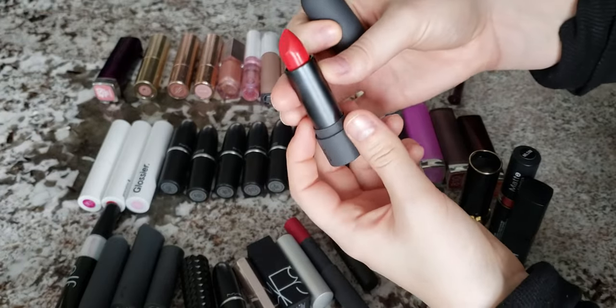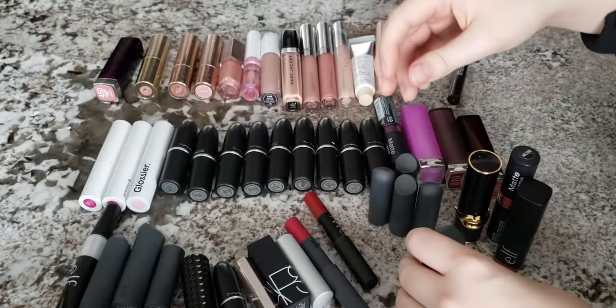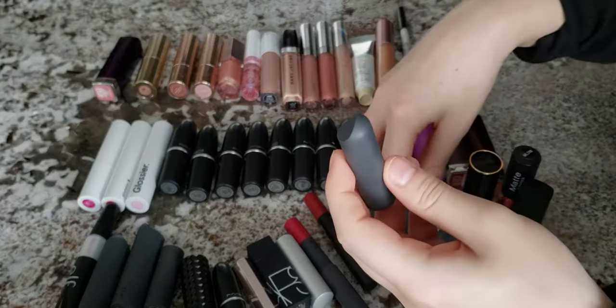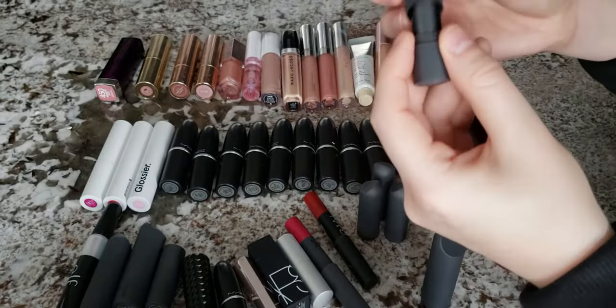Cayenne, this nice bright red. I really like this, so I'm gonna keep this one. But I do have it in a mini. Yes, right here. I will go ahead and give that one away. I don't need it if I have the full size.